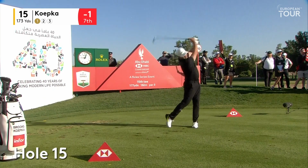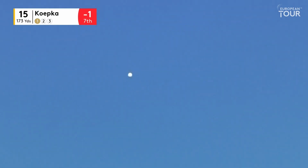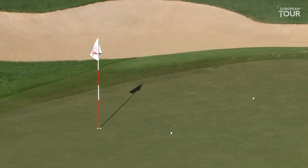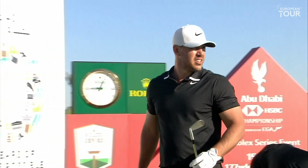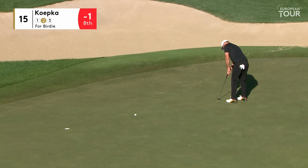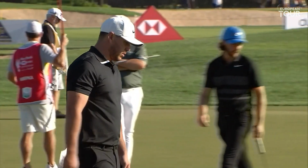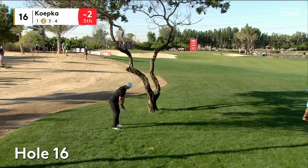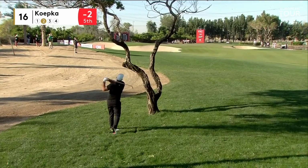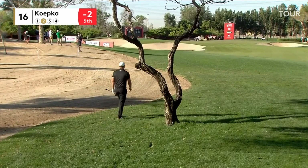Generally pretty straight. A little bit right to left. I think he's aiming straight though, from what I can see. Oh yes, get in there. 136 yards, keep your head down. There's plenty of gap there, and he can go straight at it from this line. Like hitting it through a tuning fork.